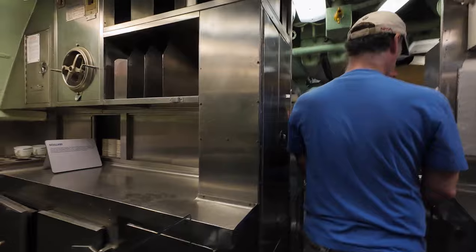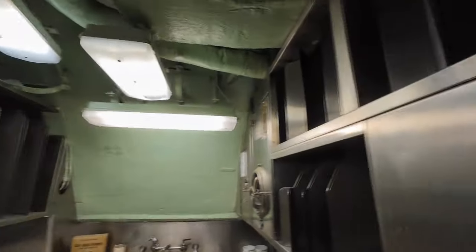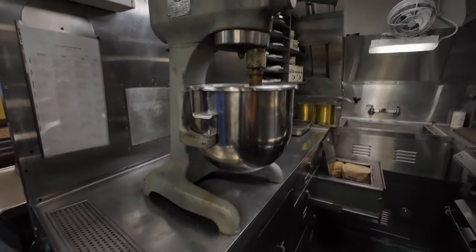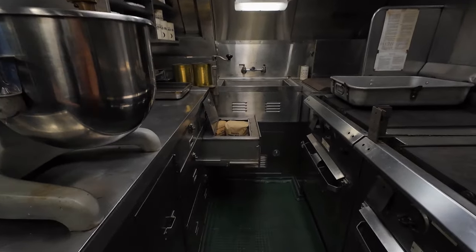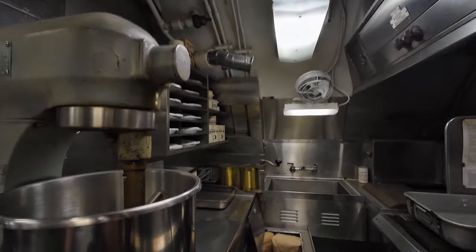More kitchen area, babe. Oh, I thought that was the kitchen back there. Here you go. No, that's a mixer. Yeah. Make all kinds of bread in there. Look, get your flour in there. Look at that. You got your salad oil, vanilla extract, cocoa. Look at all them pies on there.